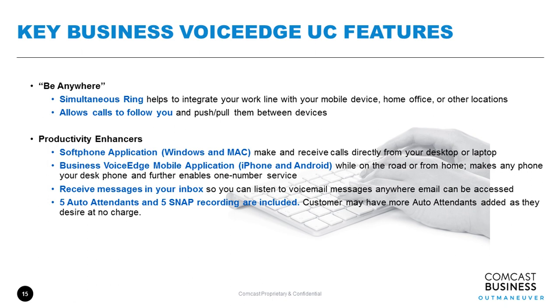We also have a soft phone application for Windows and Mac, and that allows you to have a replication of your office phone as an application on your computer. You make and receive calls with either the speakers and microphone on your computer, or if your desktop or laptop is headset capable, to plug in a headset, and you have your office phone as an application on your desktop or laptop. We also offer a Business Voice Edge mobile application, and this really is an application that runs on your smartphone, Android or iPhone, and really is like having your office phone with you on your smartphone. We also offer auto attendant as part of our service.